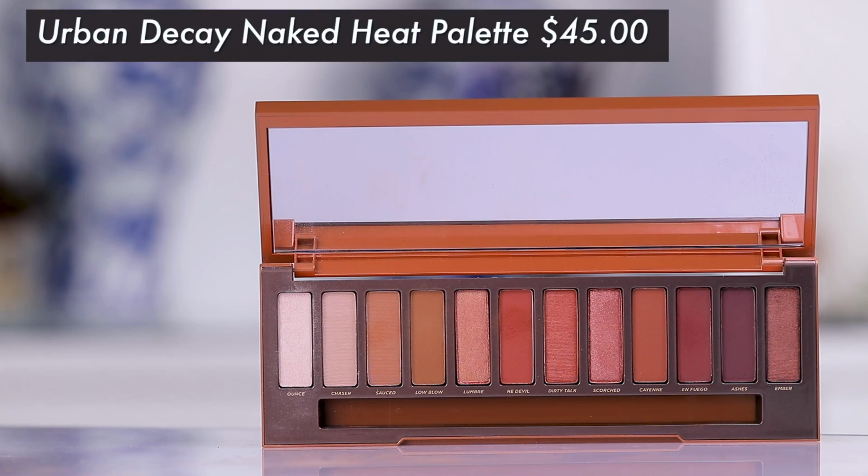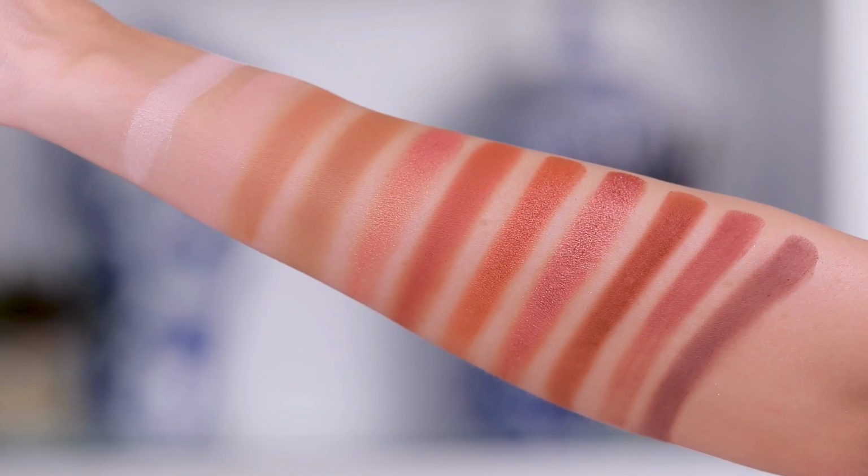I'm also getting rid of my Naked Heat. Oh, I used this like twice. No, these colors look like crap on me. It's not even that they were bad quality, it's that they look horrible on me. I look like someone who's trying way too hard. I just look too red.